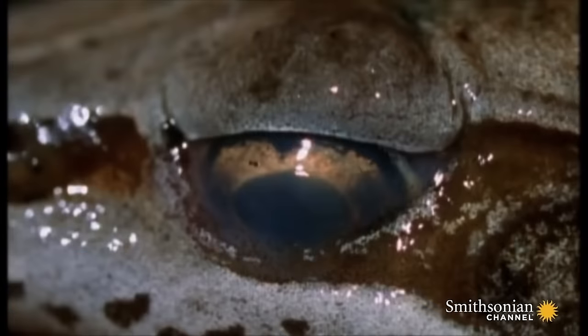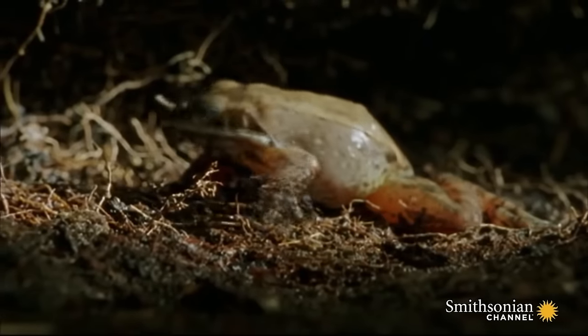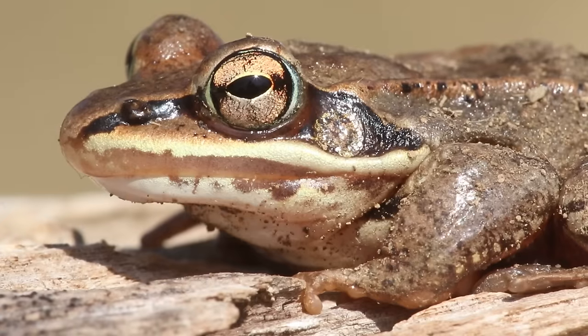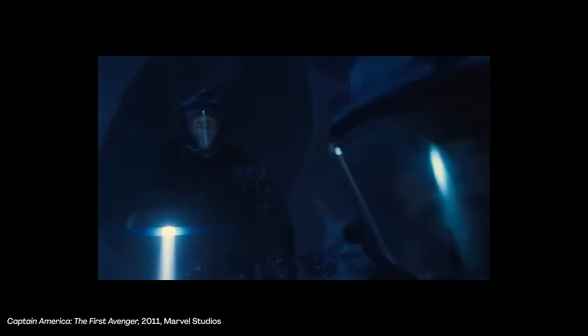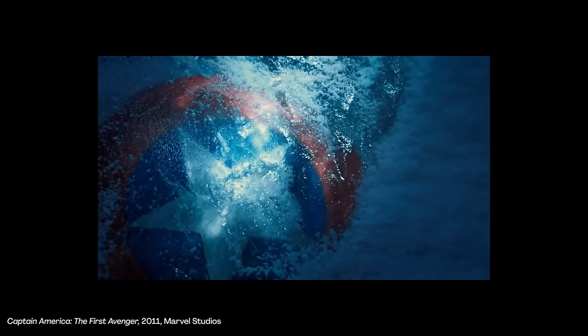While these frogs probably couldn't survive polar temperatures, this ability does allow them to survive some really cold winters where they live. It's almost like a superpower that a superhero has. In fact, the creators of the movie Captain America say that that character's ability to survive being frozen was inspired by the real-life example of the wood frog.